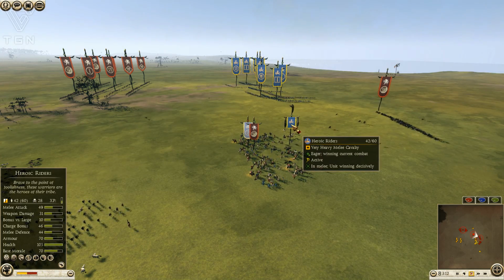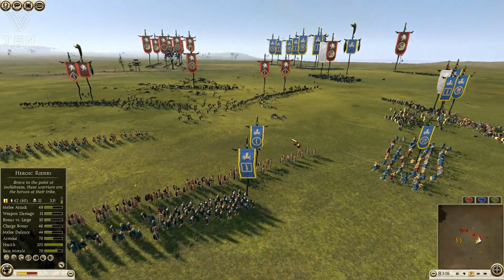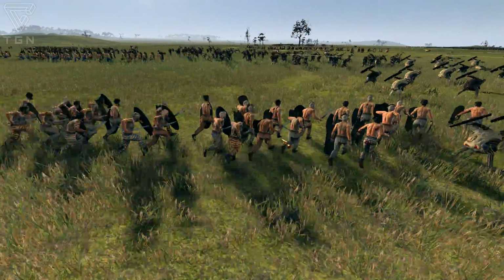Now over here, just some engagements with the Heroic Rider. It's relatively safe. I think this Germanic Scout should have put more pressure there. Now again, in comes the Swordmasters, and we get a frenzied charge here by the Painted ones.